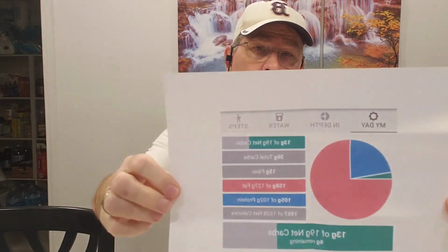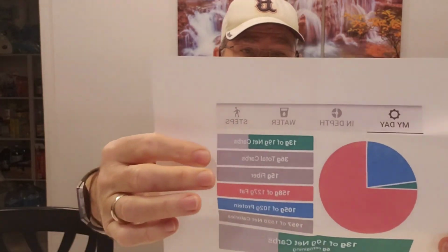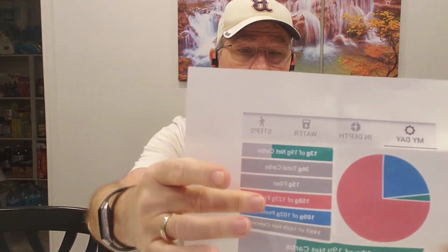Now on Carb Manager, when you do track your food as well, I'll show you a couple of them. I wish I could bring them up, but I'm not that savvy with the computer yet. I'm still learning. I'm using my phone to shoot this, not a camera, so I can't show you on my phone. But I printed it off just so you could see what it looks like. So this is a breakdown of what the macros are, all those things I just told you. In Carb Manager, it tracks everything that you do.